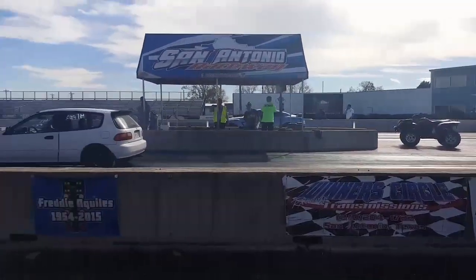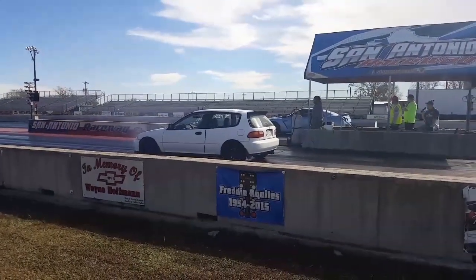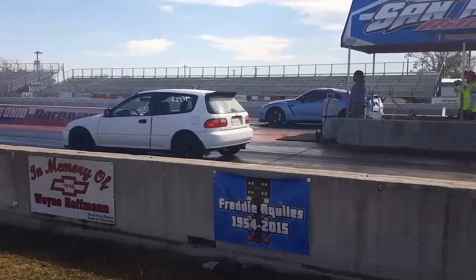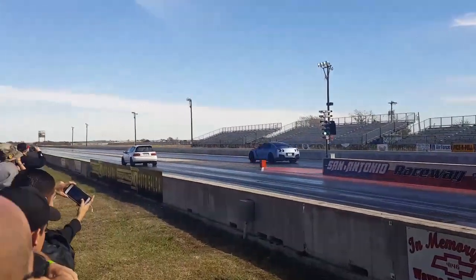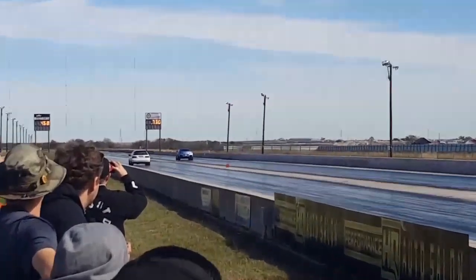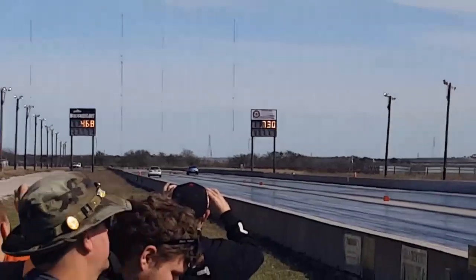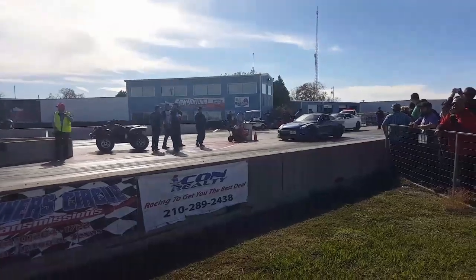GTR, Federal Battalion member against a Honda Civic. Let's see how he does. Staging. .10 for the GTR. Red against Paco.